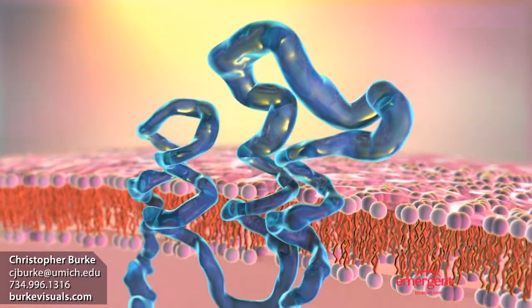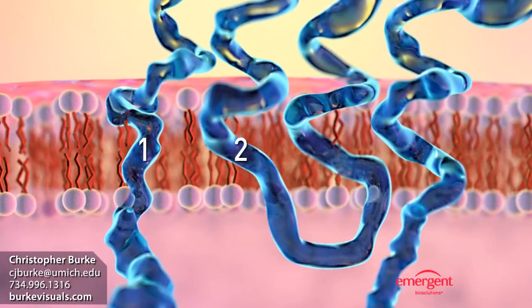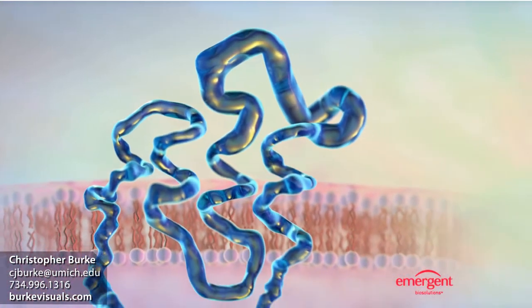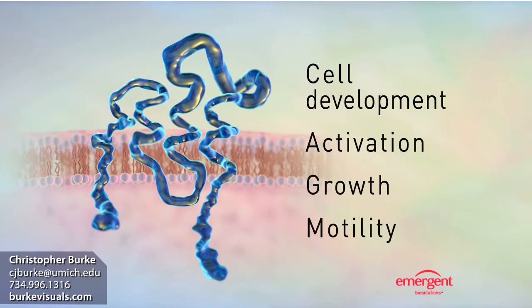CD37 is a cell surface protein from the tetraspanin family with 4 transmembrane domains and 2 extracellular loops. It mediates signal transduction, regulating cell development, activation, growth, and motility.